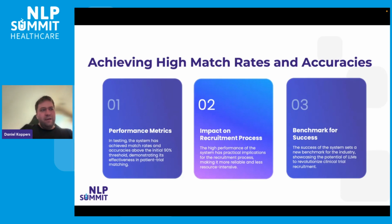So as we look to the future, our focus remains on refining these technologies to further streamline and enhance the recruitment landscape. We're committed to making clinical trials more accessible and representative of all populations, and through that, giving us a more effective and equitable healthcare solution.